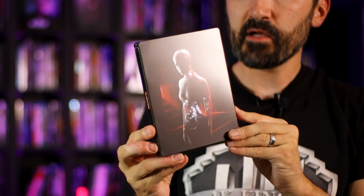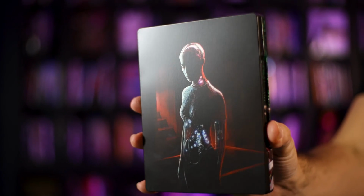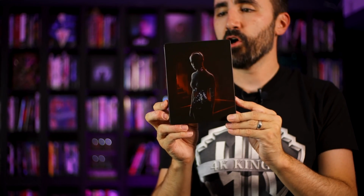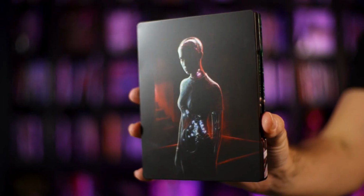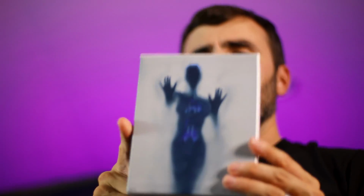Coming in at E is Ex Machina, and this is an outstanding release that Zavvi put out. This is their limited edition Steelbook. Once again, they also provided a limited edition hard box edition that this went with. This Steelbook itself is great. On the front, you've got Evil Ava, and on the back, you've got Nice Ava. Again, it came in this hard box, which I think is really nice. The back also very nice.